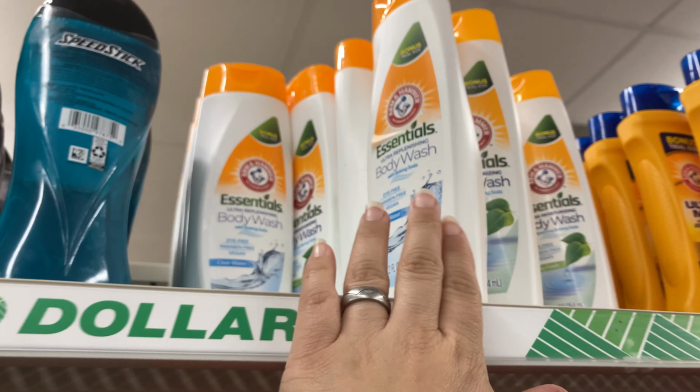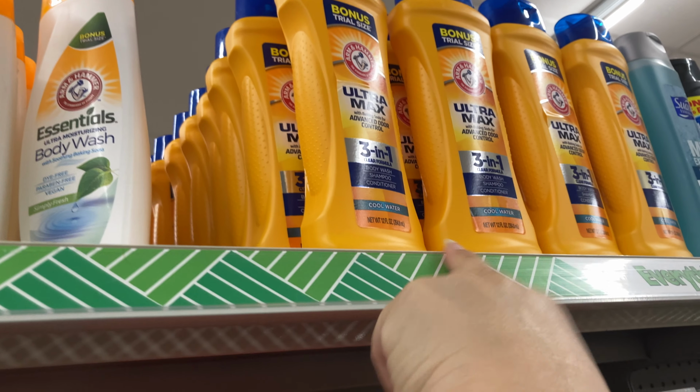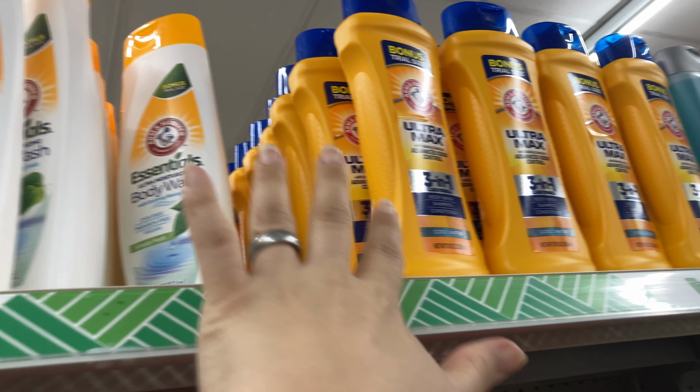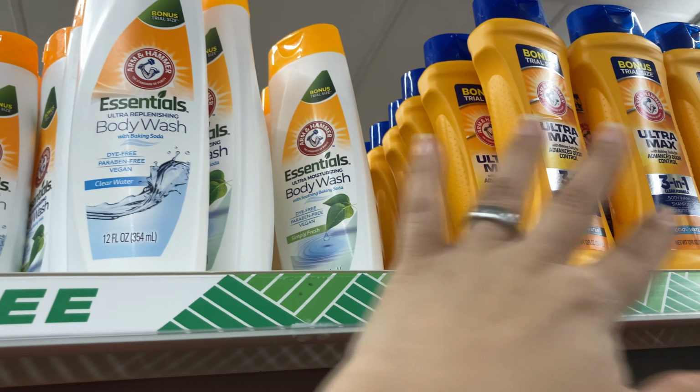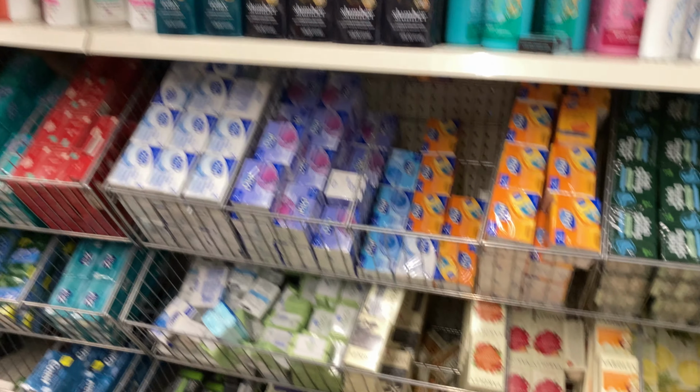They have these at ShopRite for 99 cents, limit of four. And here is a dollar. So you're saving a penny at ShopRite. So let's go to the freezer because I do have to head out. There you go.